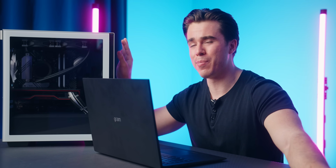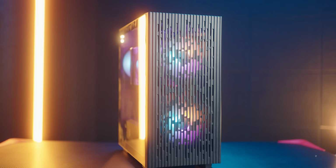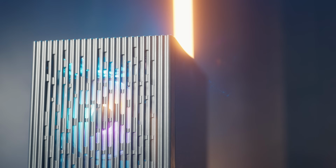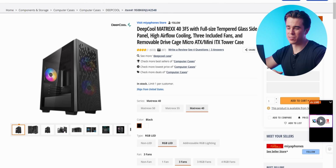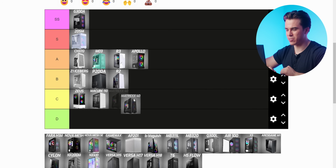And unlike how excellent the CH370 and Macube 110 are in terms of build quality, the Matrexx 40 is kind of poopy. I wasn't the most impressed with it. Even though the front panel will technically let in air, the CH370 is going to do a better job at that. So even though this does include 2 more fans that are technically RGB, it doesn't impress me as much. So I'm going to give it a C tier.